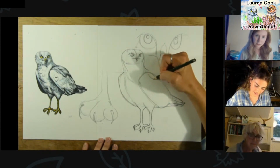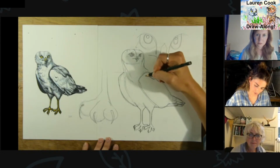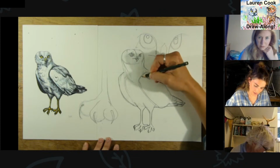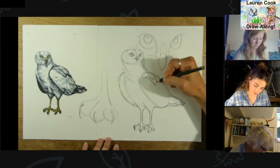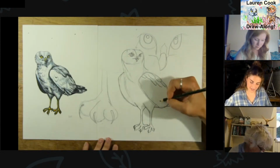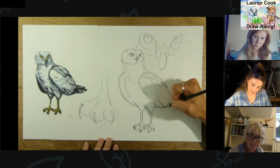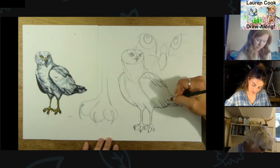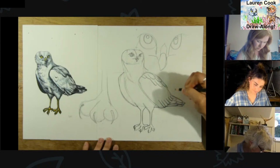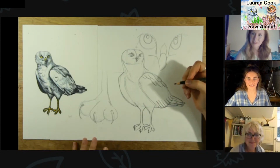We've got some of these, what do we call them? They've got some nice thick feathers on the top part, and then at the bottom they kind of are in a bit of a line like this. And they've got those black feathers right at the end of their wings, haven't they, the males? Yeah.